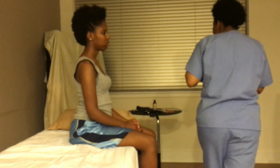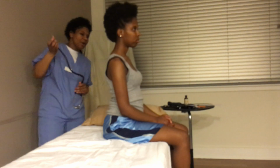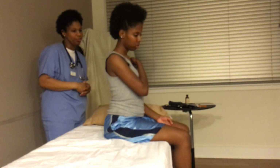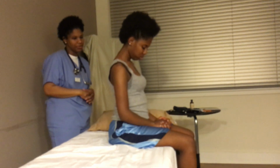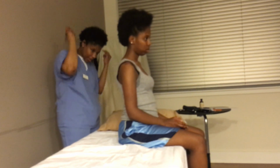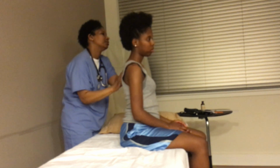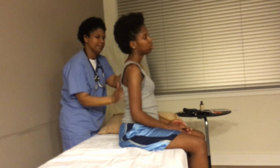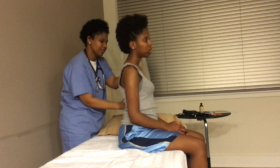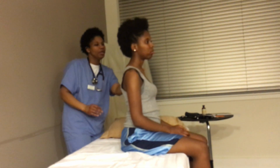Okay, so now I'm going to do the same thing on the back, looking at your posterior thorax. Again, looking at your breathing, making sure you're not having to use any accessory muscles to breathe. We're going to go ahead and palpate for any bulges or lumps, any masses. Okay, any pain or discomfort there? No. Okay.